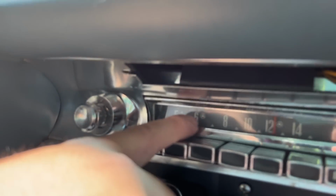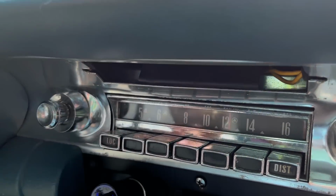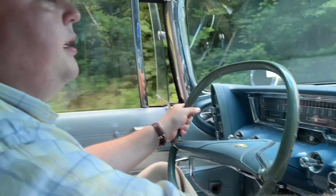But you see these little markers right here? Yeah. Those were stations to tune to in case of nuclear war. That's what that is, a little radiation symbol. If a nuclear bomb went off, those are the stations that would be broadcasting to tell you your instructions.